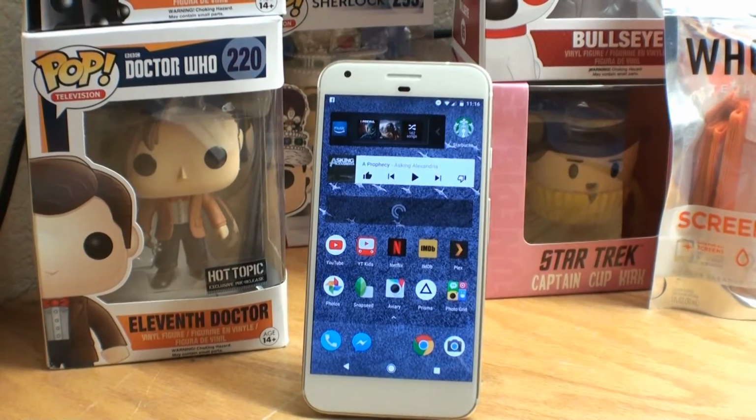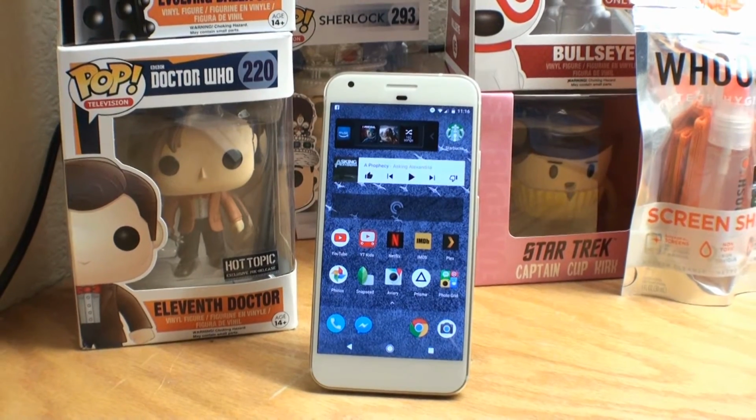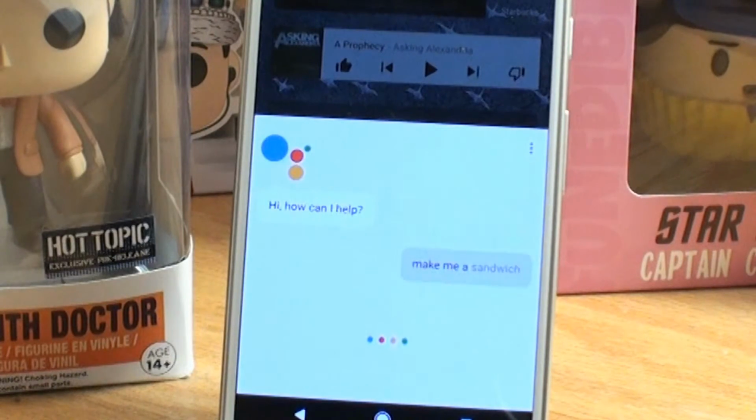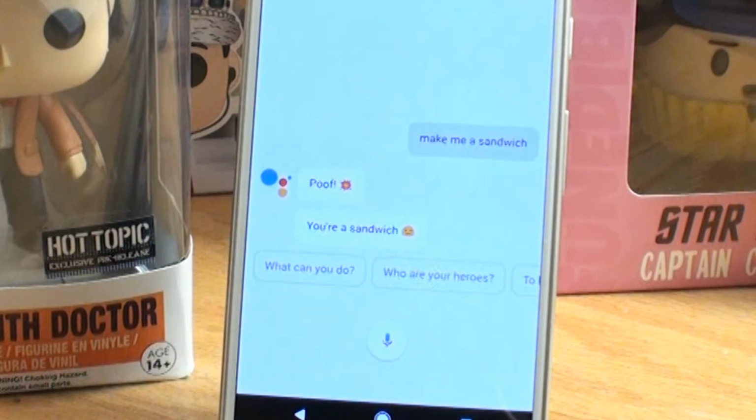Some other notable facts about the Pixel and Pixel XL: the camera is 12.3 megapixels and it got the best mark from DxOMark if you agree with their criteria. They also have 4 gigabytes of RAM, USB Type-C at the bottom, headphone jack at the top, so there's that. And then of course the latest version of Android 7.1 Nougat, however you want to pronounce it.